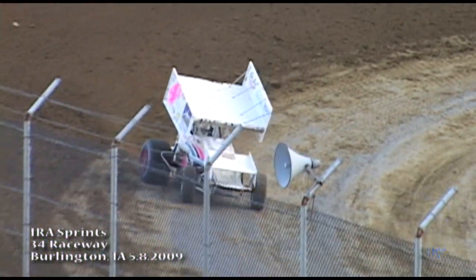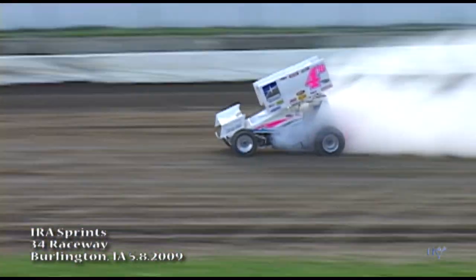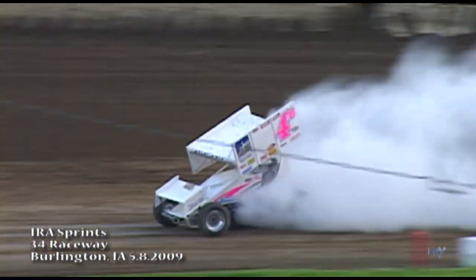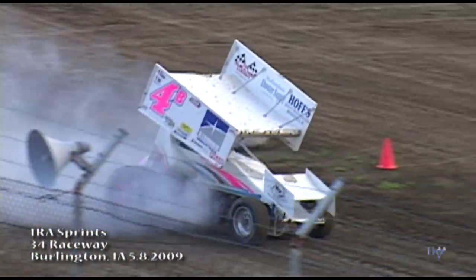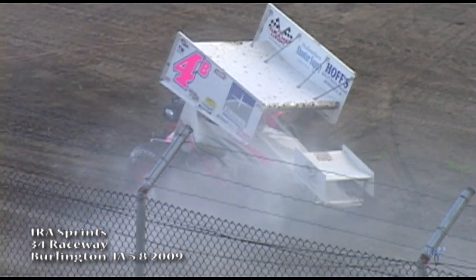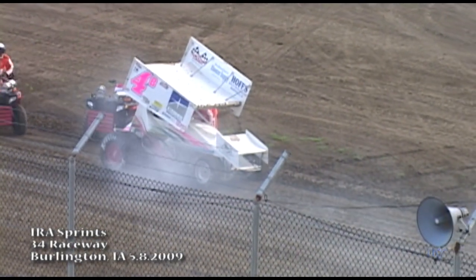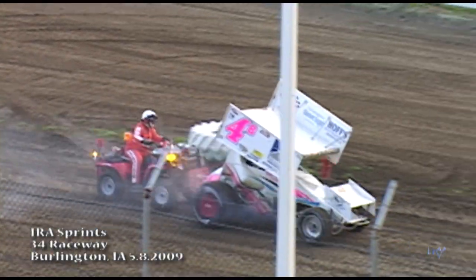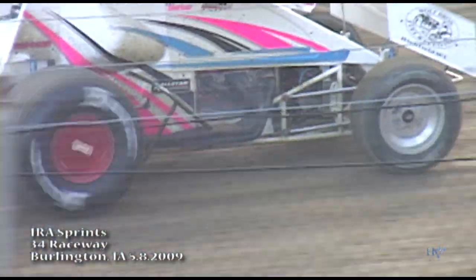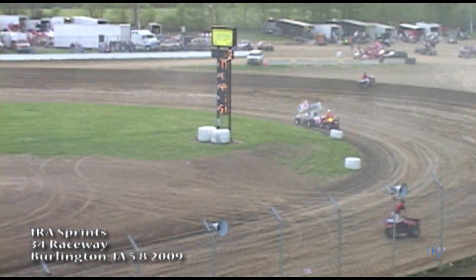Next driver heading out onto the racetrack, the 4B car from West Bend, Wisconsin, Scotty Beertzer. Well, a lot of smoke now out of Beertzer's 4B, the Strowing Industries, Grand Larceny Midwest Shooters Supply car. That doesn't look good for Scotty Beertzer. He's going to have a disappointing lap time of 43.470. Beertzer's got a long night ahead of him.